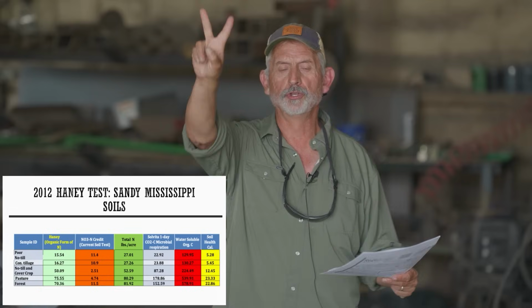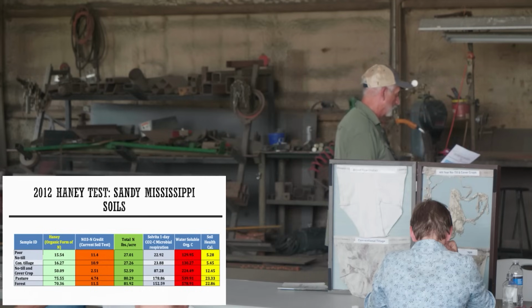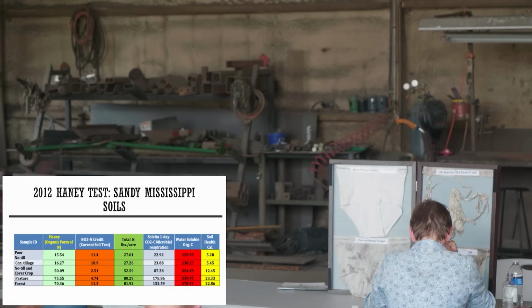Now, same soil, 2 years of covers. 50 pounds in the organic form, 2.5 in the inorganic form. You now have 52 pounds credit of nitrogen that will be available to you this year. Plants can turn it on and take it from the organic form and make it available.